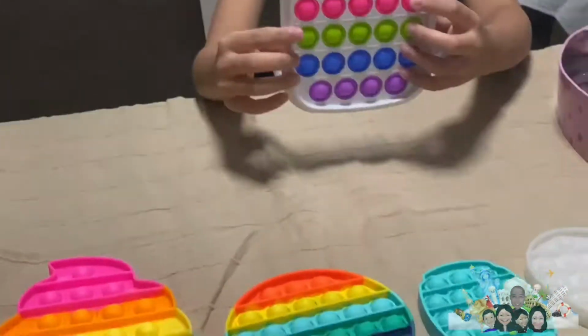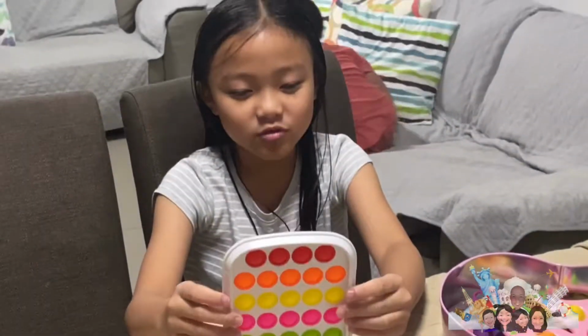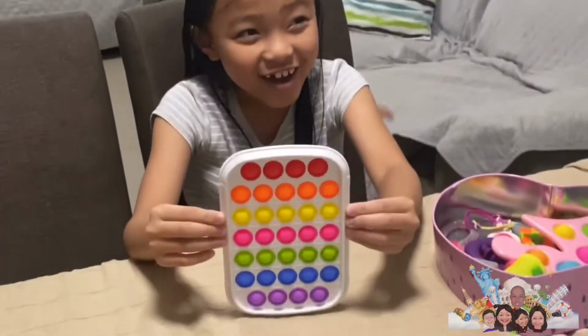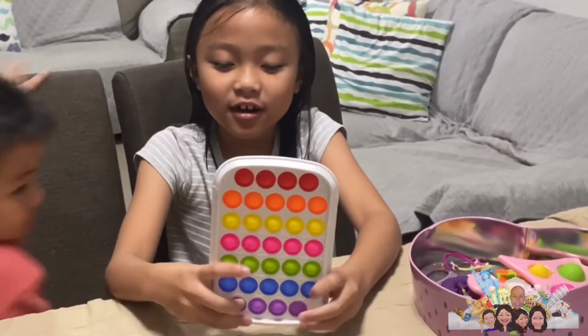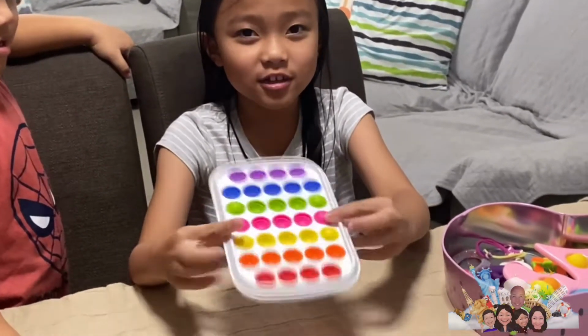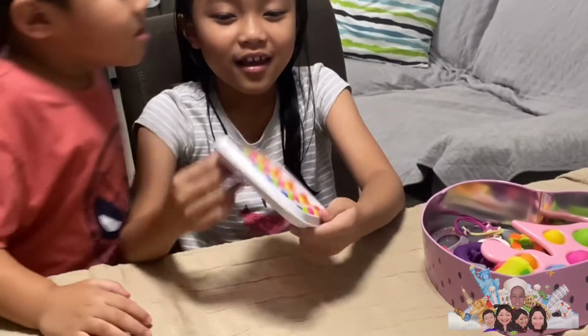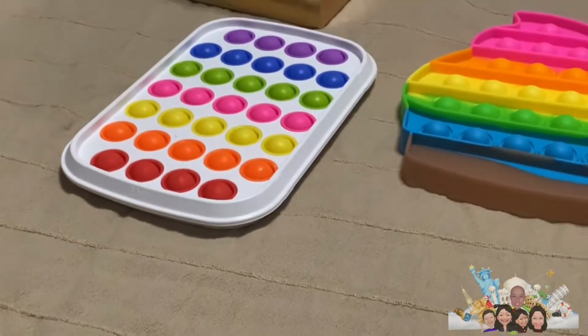And I just got this one today. My auntie gave it to me. Her name's Tita Boo. Tita means another word for auntie. And she gave me this puppet today, and it's really cool. It's like an egg carton around it. And here. Now I showed you all of my puppets.